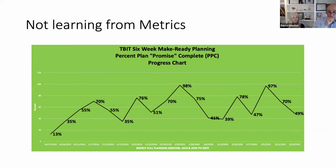So this is a real project, and you can see their percent plan complete over a period of time. It started out kind of rough, and there are a lot of reasons for that. There were some unknown site conditions and some other constraints that created problems for the team. But the real point of this graph is to show you that there's a lot of variability in their percent plan complete. So they do not have a stable workflow on this project, and that's creating problems for them.